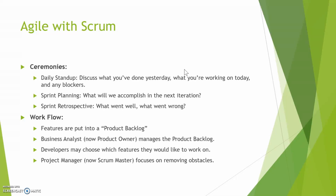All the features go into a product backlog to say, okay, here are all the features that we need to do. So the business analyst is now a product owner and they manage the backlog. Developers choose which features they want to work on their own. They just go, hey, I'll work on that one. So they'll automatically pick the ones they're good at and the ones they enjoy. The project manager is now the Scrum Master and focuses on removing obstacles, much like a manager would.